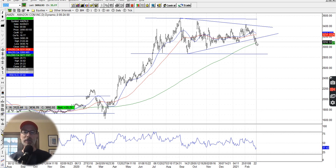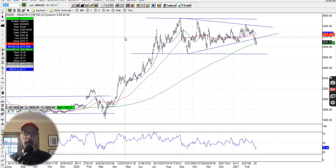So Amazon needs to find its footing here. Maybe some buyers will come back in. But here's what I'm saying: you need to see the 200-day moving average hold and knock the stock back up. Let's take a look at Google.